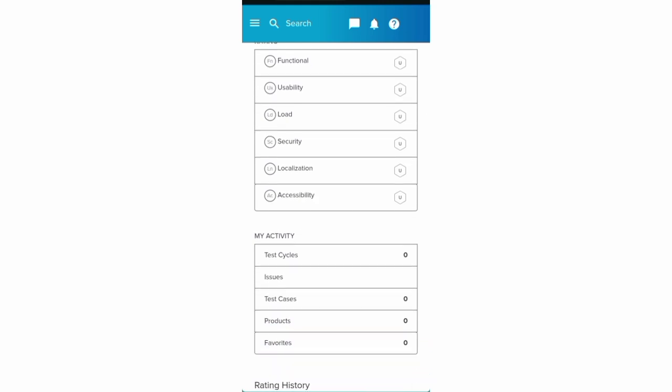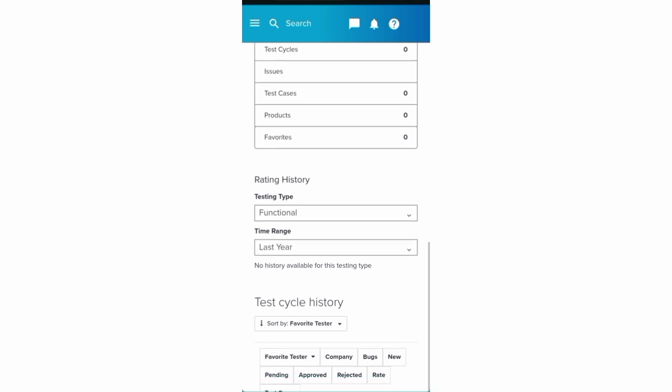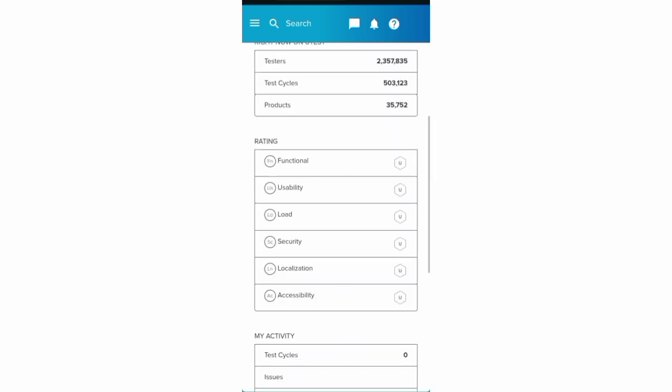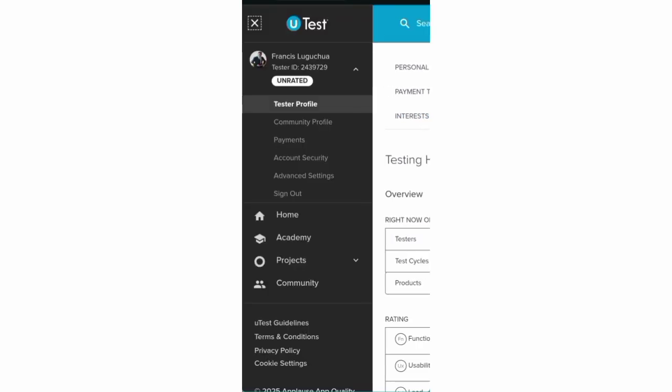So we have what is called my activity here. Any activity you perform, you see all the statistical analysis here. You see everything here clearly to decide what to do next. So that is it. These are some of the features of this platform that you can easily use to get paid.